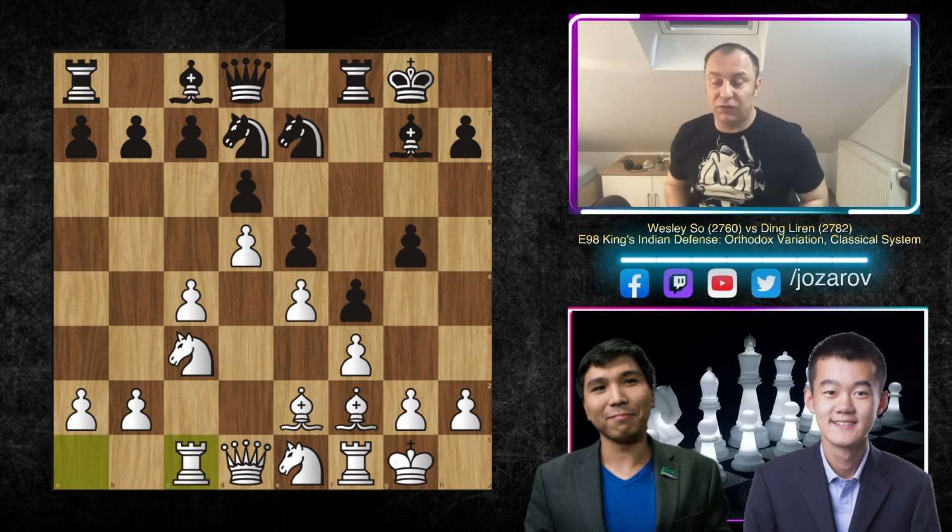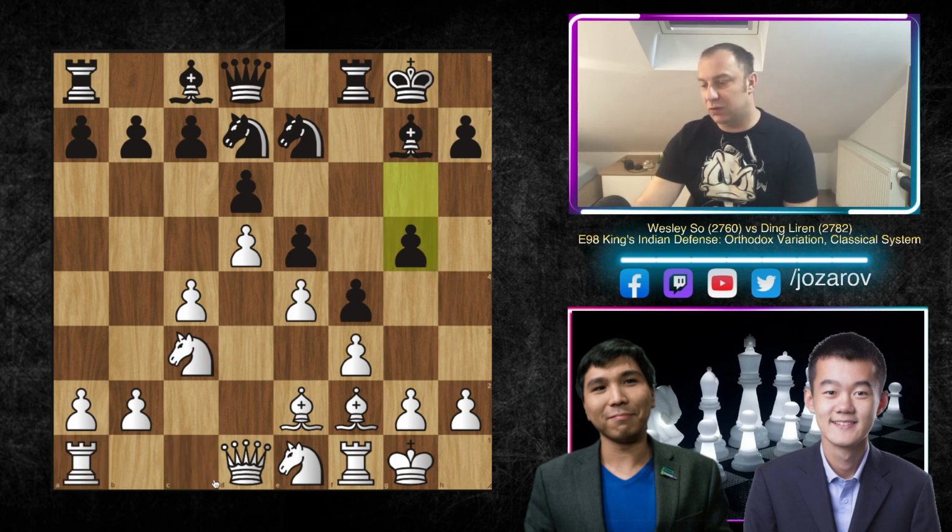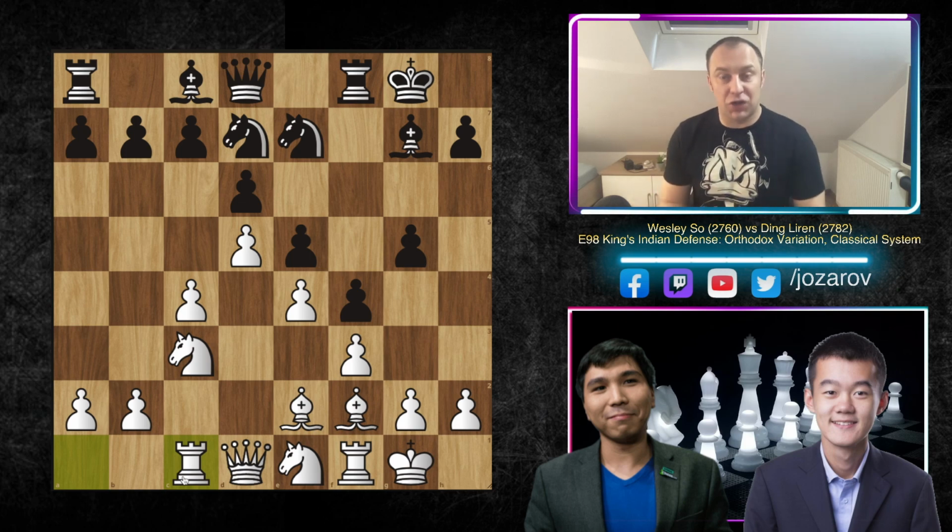Now very interesting choice here by Wesley So. Rook to c1 is maybe not the most often played line. Knight to d3 is also possible here to further attack the c5 square, but rook to c1 is an interesting, tactical and much sharper idea.